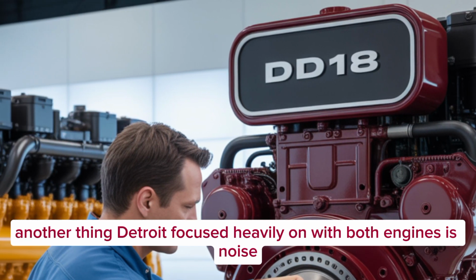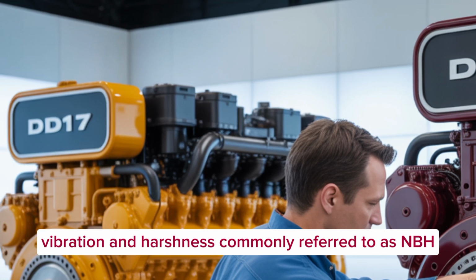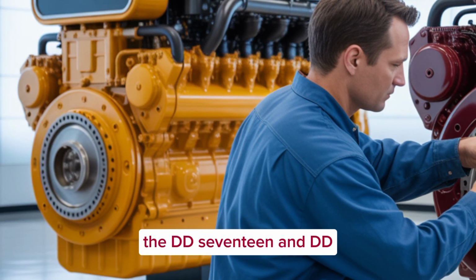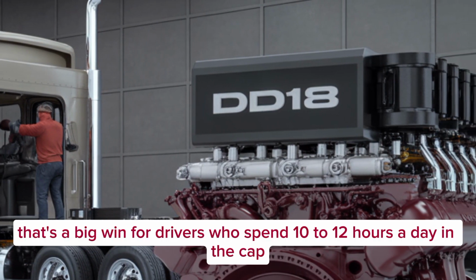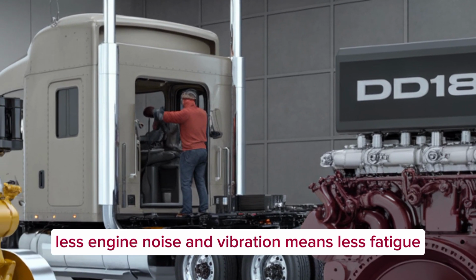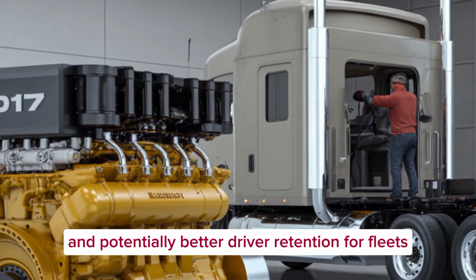Another thing Detroit focused heavily on with both engines is noise, vibration, and harshness, commonly referred to as NVH. The DD17 and DD18 are noticeably smoother and quieter than their predecessors. That's a big win for drivers who spend 10 to 12 hours a day in the cab. Less engine noise and vibration means less fatigue, better driver comfort, and potentially better driver retention for fleets.